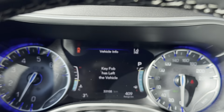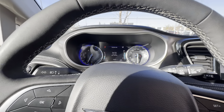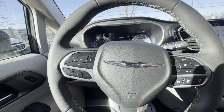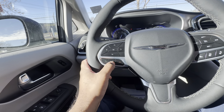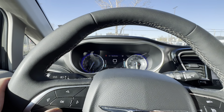Mileage at the time of this video is 33,108. I have a nice digital display between the gauge cluster. I have automatic lights. I have my radar cruise control, controls for my Bluetooth, Apple, Siri, Google Assistant, what have you. I have controls here for the center display.